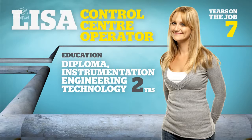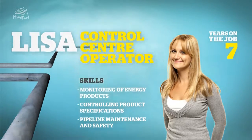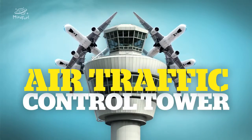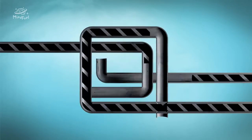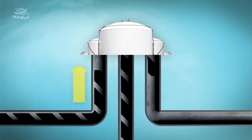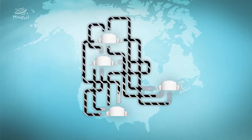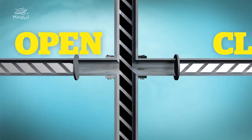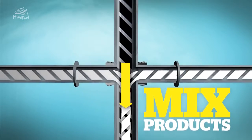I'm Lisa. I work as a control center operator. I've been on the job for 7 years now. Everyone jokes that a control center is like NASA mission control or an air traffic control tower, and it is. It's very much like that, except our traffic isn't aircraft, it's energy. I'm responsible for the movement of crude oil into and out of oil storage facilities.